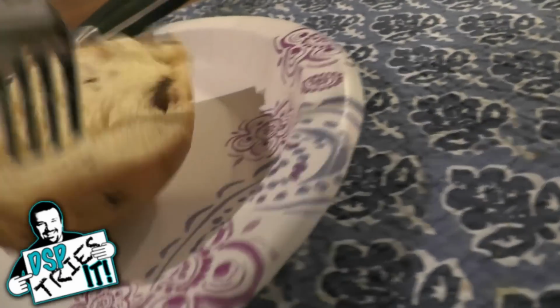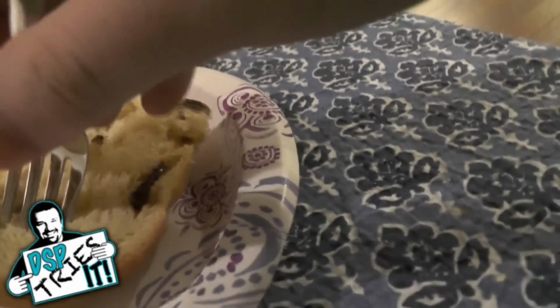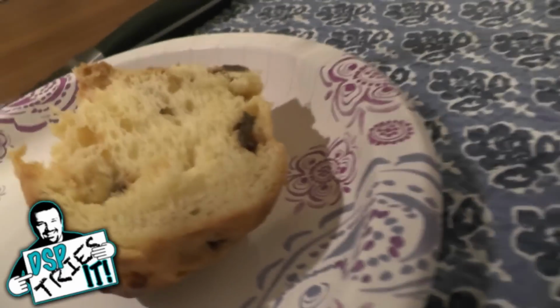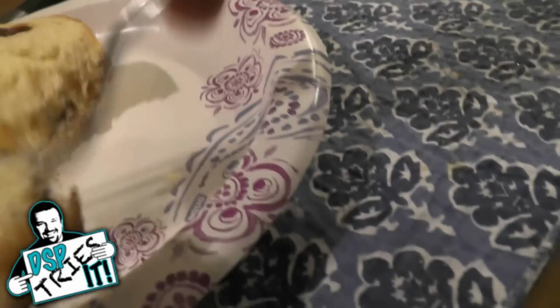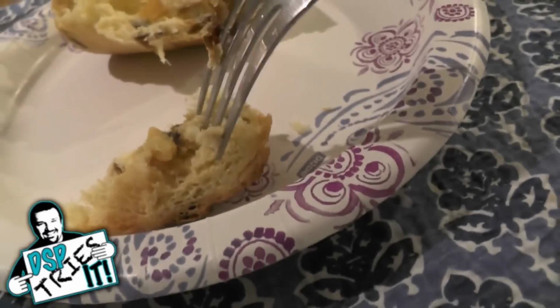This is actually very similar to raisin bread, but maybe a little different with the spice, and it's got the orange in it. So if you like raisin bread, it makes awesome. It's a little bit of a kick up from just standard raisin bread, you know. Here we go. Oh wow, there you go. Look at that. Look at those chunks.